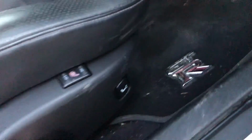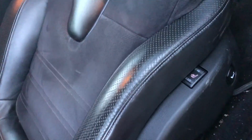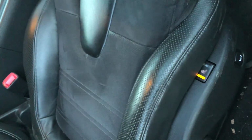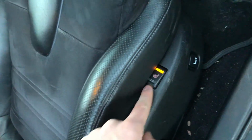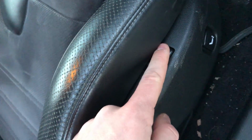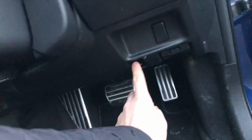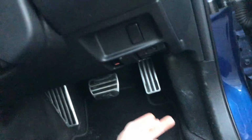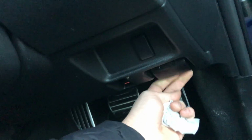Yeah, got nice aluminium pedals with the little rubber bits. You've got the GT-R mats. You've got the heated seats here, which was a weird place to put the heated seat control. It's a really tatty button, to be perfectly honest. But I usually leave that off. Here is where you do your boot. So if I pop that out, my boot opens, and then here is your engine latch.